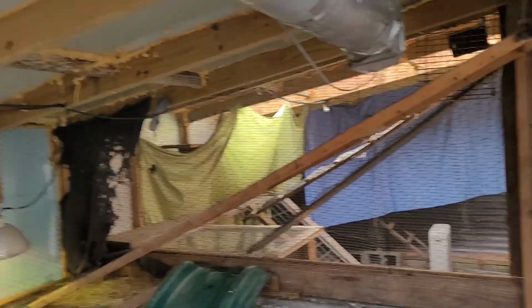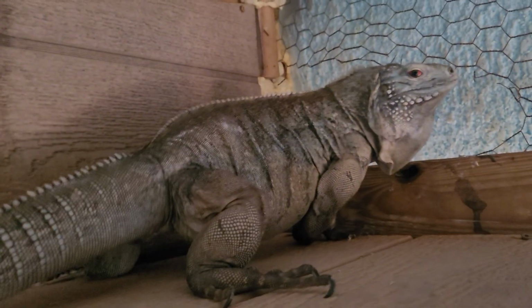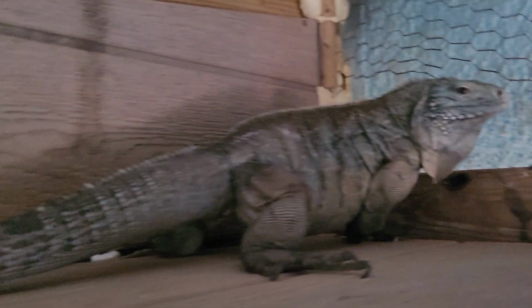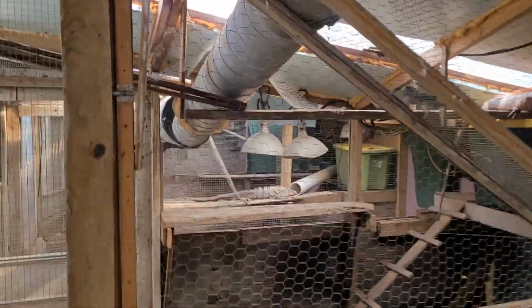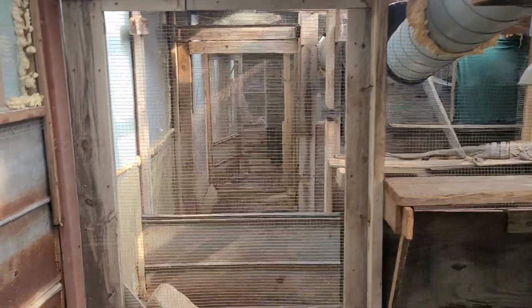Let's see if I can find Azul. She's probably hiding up here. There she is. She's hiding in the corner. But she's another high percentage. You're a pretty girl. Let's see. I can see one of my Mexican black spiny tails through the cages there. Let's say hello to him real quick.